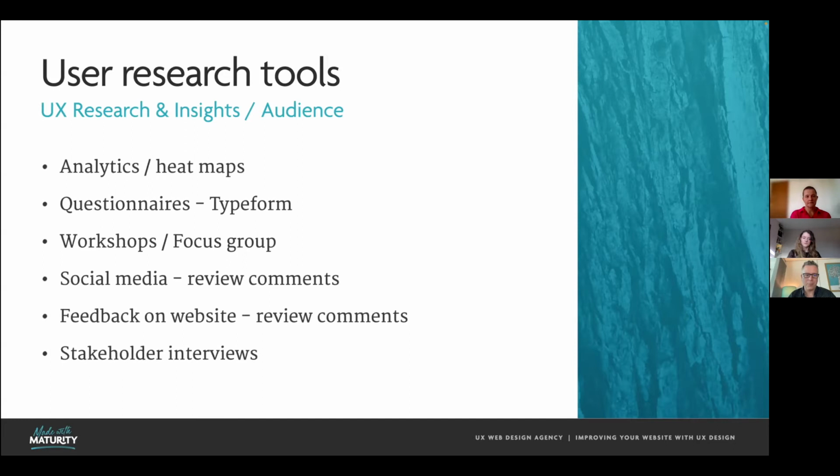So in terms of user research and looking at the audience, some of the tools that we would use would be things like looking at analytics, like Google Analytics or heat maps, maybe something like Hotjar, where you can actually see how people move around your existing website. Questionnaires, always a really good one for getting audience insight. And I've just put some free to use tools like Typeform or SurveyMonkey. Having a workshop or a focus group with some of your existing customers and users, just asking them about their behavior and their patterns of behavior. Looking at social media, reviewing comments people are putting on your own social channels, again, feedback on your own website, maybe forms you've had on there. And also stakeholder interviews, interviewing people within the business, or your customers. And all those are really good ways of getting initial research about your audience.